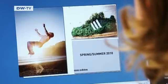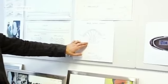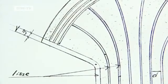Form followed function in the design of the Superstar. This is the famous shell toe, and this is the cutting pattern for the front rubber toe cap. These drawings are from the late 60s, early 70s, when the shoe was really being developed for the first time.